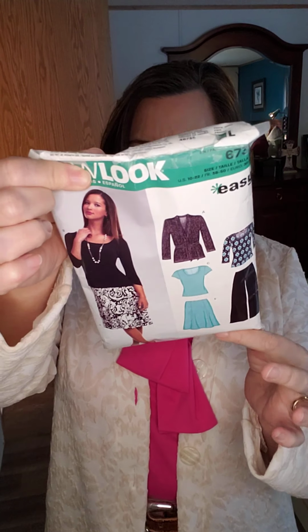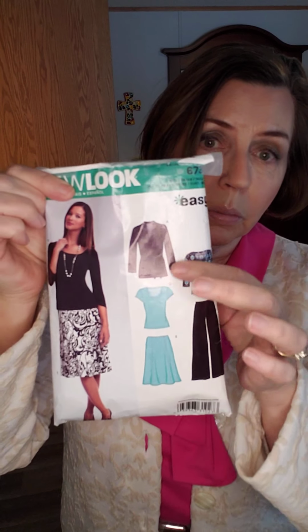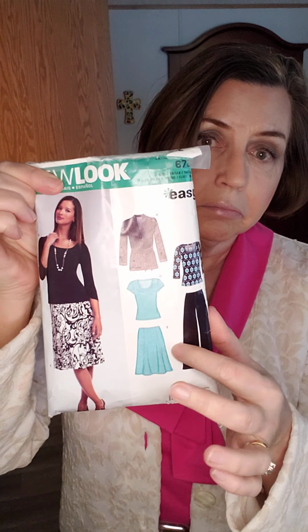So the pattern that I used for this is a tried and true one. NewLook 6735. It's so tried and true I can hardly read it anymore. This is a gooder. This is a pattern you need to have in your stash of patterns. You could make a capsule wardrobe pretty much from just this one pattern.